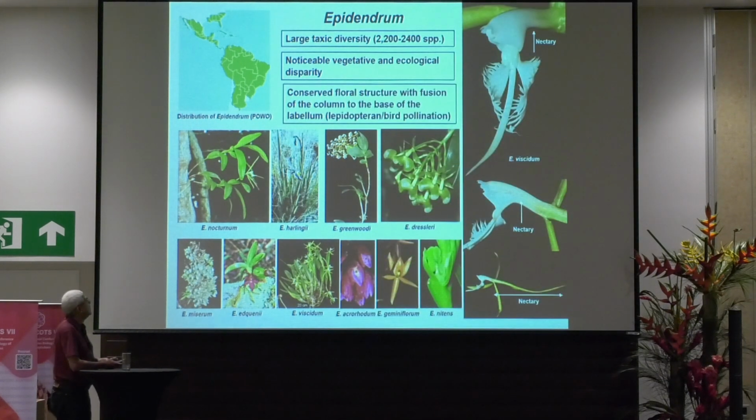And he also explained to us some of the unique features of the genus. And I am very impressed by the fact that even if Epidendrum displays all sorts of sizes and odors and floral forms, the basic structural organization is very conserved. All of them have this keyhole floral structure with the fusion of the column to the base of the labellum, which generates a tunnel. In some instances it can be very long or very short or very wide. And in some instances, we have found nectar. In others, there's no obvious reward.